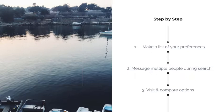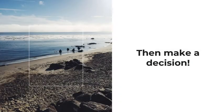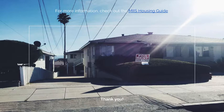Third, it's important to visit your house or apartment before signing a lease. This will allow you to meet the landlord or potential roommates and make sure that it is somewhere you would like to live. Finally, make a decision. I hope that with this information, you will have a better idea of how to get started looking for housing in Monterey.